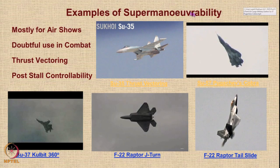Okay, so the Pugachev's Cobra was actually discovered by luck or by chance by a Yugoslavian pilot, and then it was considered to be a very interesting and a very exciting maneuver. So now let's look at a higher version of the Pugachev's Cobra, the so called 360 degree Kulbit turn. So after the 360 degree Kulbit, now let's look at another interesting maneuver, which is the J turn. And this will be shown on the F-22 Raptor.